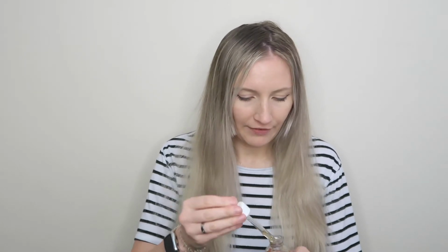But instead of a pump, I would prefer a pipette in most of my other products that are oil or serum based. But yeah, let's have a feel for the consistency. The colour is kind of as I would expect, to be honest. That pipette just leaked a bit, which is fun.